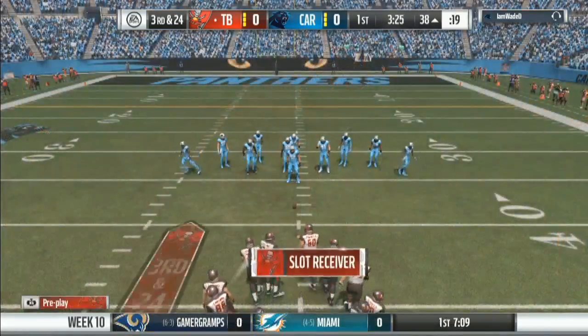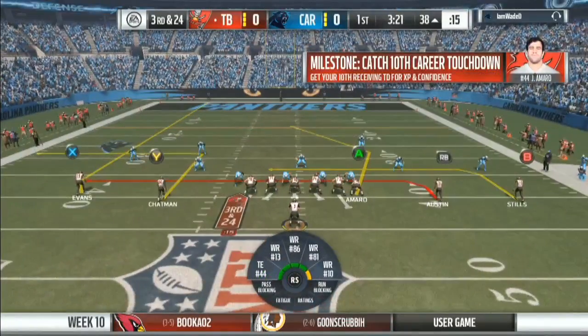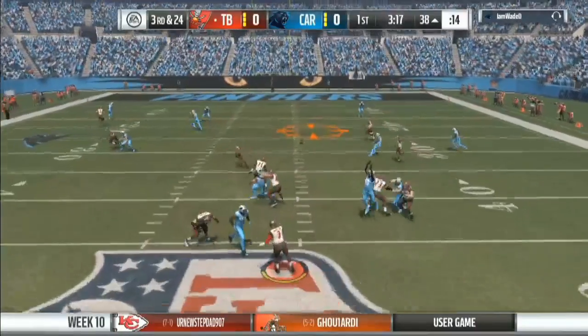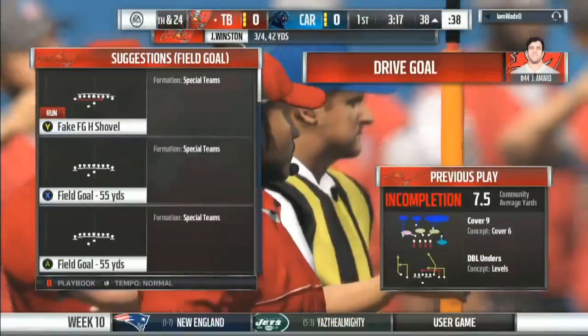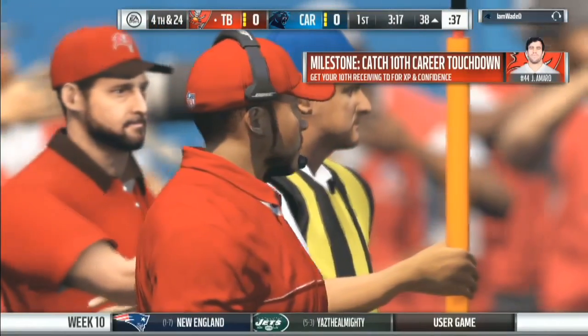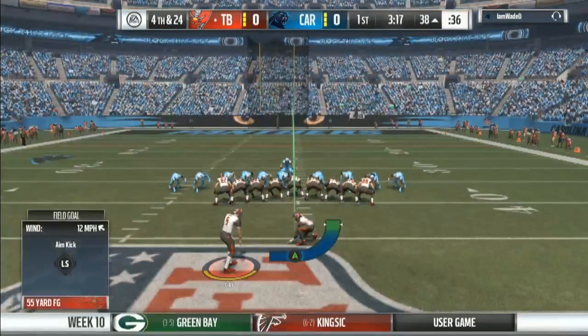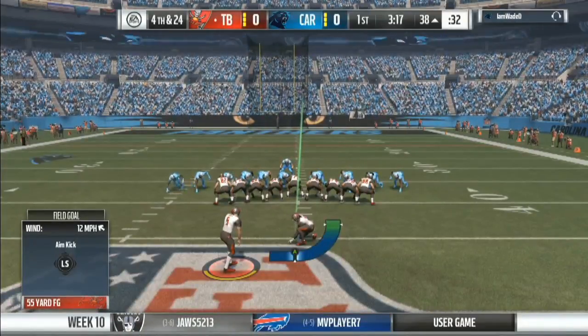This now play number 9 on the opening drive, but it's 3rd and long. Ready. 3rd and long for Winston. Hard throw, incomplete. And now the Tampa Bay field goal unit comes out here.